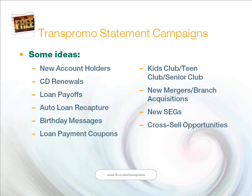So some different campaigns that you can run, and these can run concurrently, is obviously we can have a statement onsert or a statement letter that gets sent to your new members. When members have CDs that are coming due in, say, the next quarter, we can print information about current CD rates, or different campaigns to hold on to those certificates if you need that. Obviously, as members get close to paying off a loan, we can thank the member for their loan and encourage them to visit the credit union for their next loan.